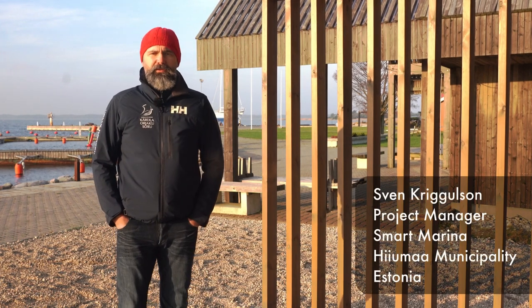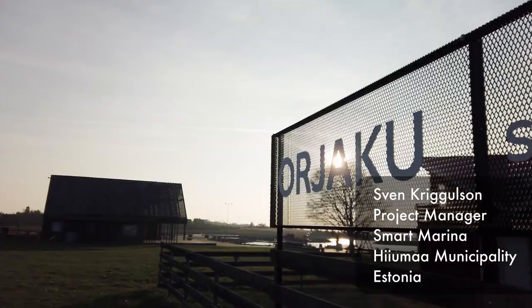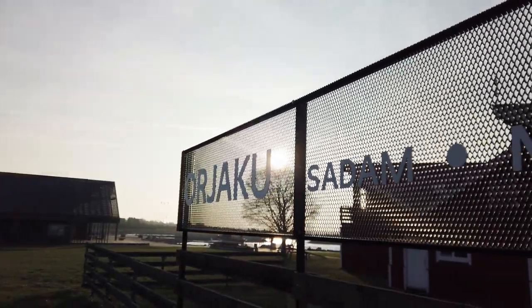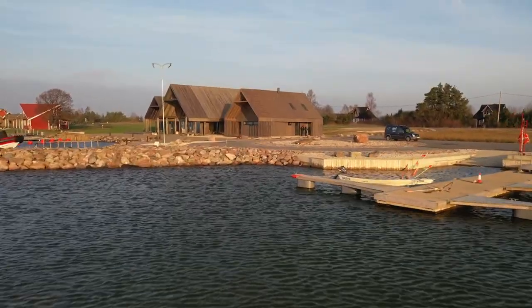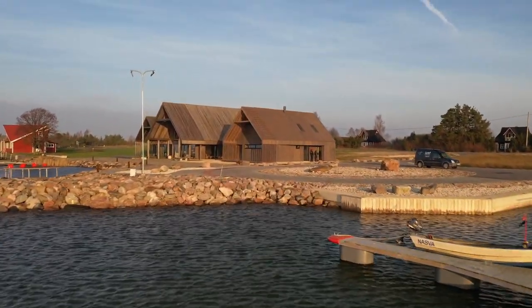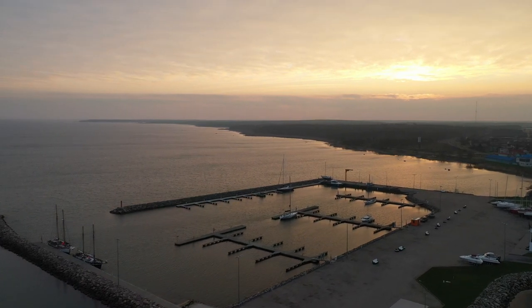My name is Sven Grigulson, and I am the project manager for the Smart Marina project representing Hiiumaa municipality. Please tell us how the Smart Marina project has improved service and quality in the guest harbours of Hiiumaa.